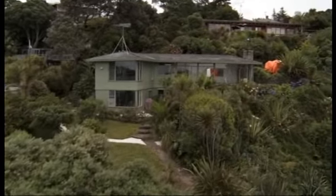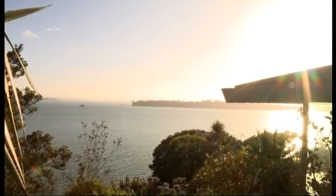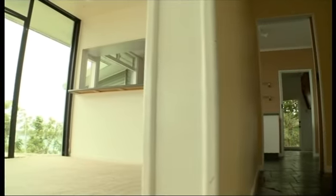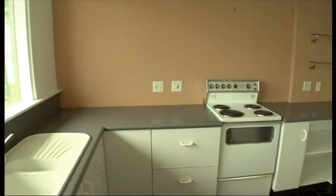This is my 1950s Kiwi Dream renovation project, perched above Karaka Bay, offering fabulous views out over the Hauraki Gulf. The potential is unlimited. The task, however, is enormous.